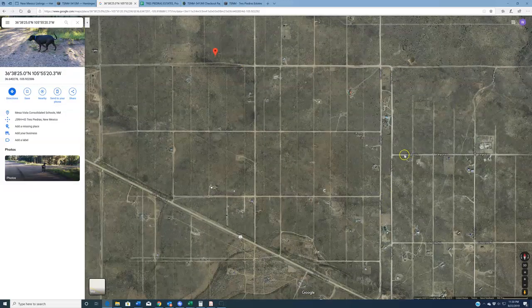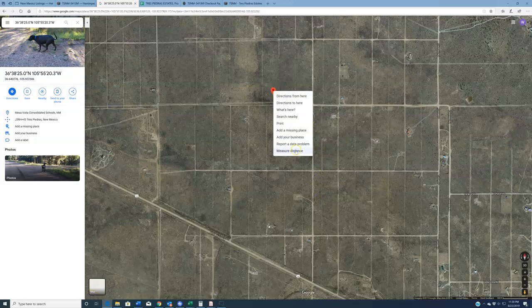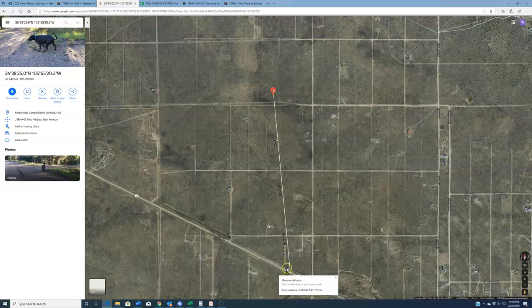Additionally, as you can see, these roads actually have names, which in itself is kind of spectacular. Anyway, point being, it's an easily accessible piece of property in most any vehicle type. And if you measure the distance, you just want to get a sense of exactly how far this is to the 64: 3,700 feet, so about 3/4 of a mile, something like that, to get down there.